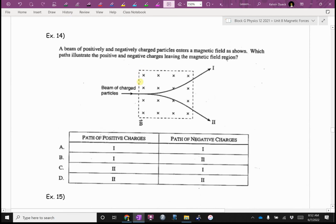A beam of positively and negatively charged particles enters a magnetic field as shown. Which path illustrates the positive and which path illustrates the negatives? Let's assume that the first beam is positive, and the positives are moving to the right. What direction is the magnetic field in this question supposed to be? What do those X's mean? Into the page, right? So don't be scared to hold your paper up and orient it with my board.